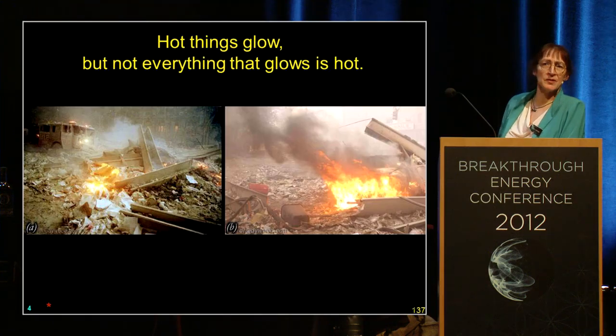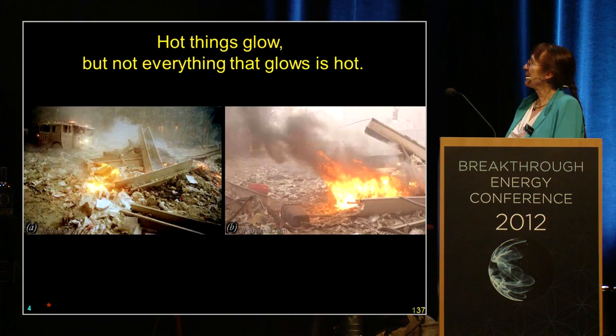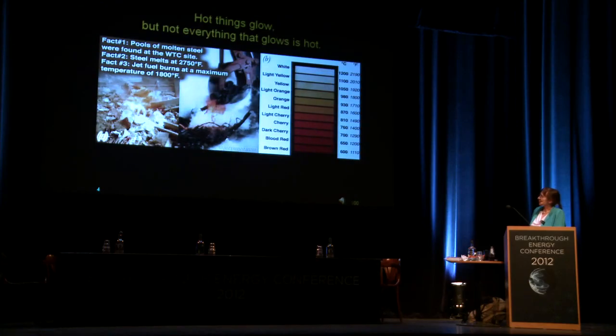Aluminum melts at around 660 centigrade, and it's a kind of barely a beet red. You have to be like 1,000 degrees centigrade in order for it to glow. So when aluminum's glowing and it's not a puddle, something else is going on. So we're told about pools of molten metal. Well, that's paper, not burned.